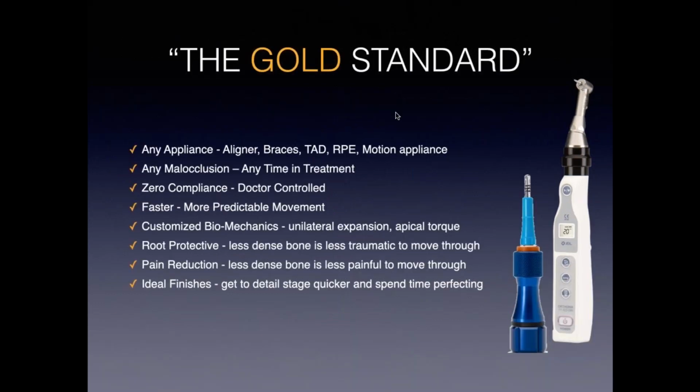So it is the gold standard. You can use it for any type of aligner, any type of orthodontic appliance, any type of movement that you're trying to achieve. It's not limited to any specific malocclusion. It can be done for class 1, class 2, class 3, mild crowding, moderate crowding, it doesn't matter. And you can use it anytime within treatment. If a patient decides midway through treatment that they're getting married or they need to be done by a certain time, they're moving, it's one option to make things go a lot faster.